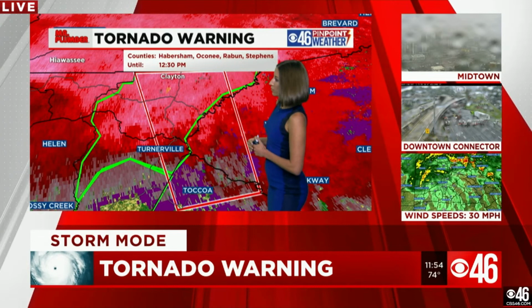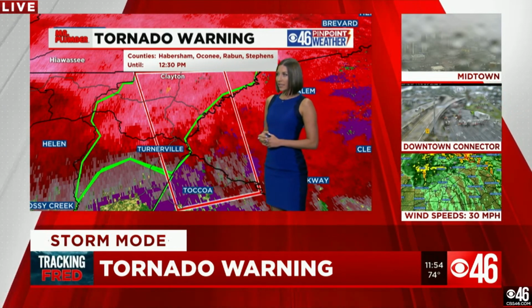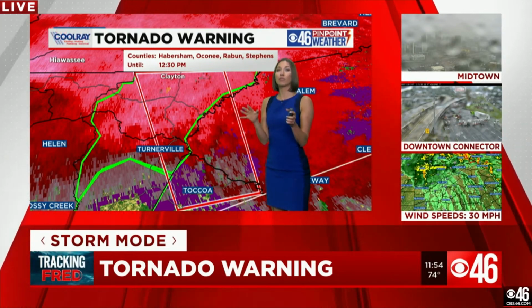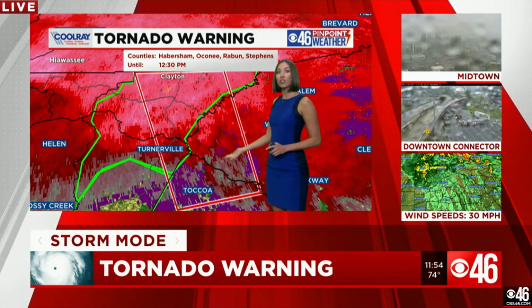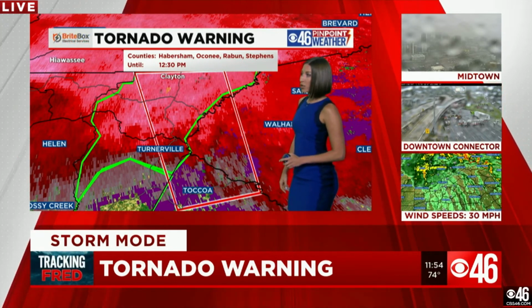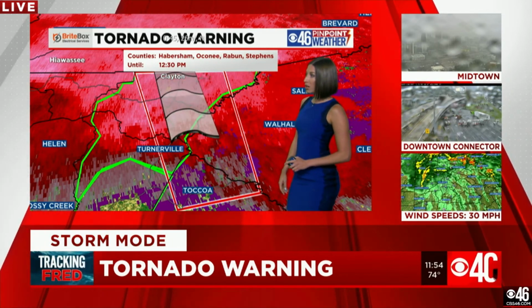Looks like, Ella, this is quickly going to move into Rabun County, which is like the northeasternmost part of Georgia. Yeah, it's in the mountains. And usually when these systems move into the mountains, the higher elevations and just the geography shreds apart the rotation. So we'll see if that actually happens as this heads into those higher elevations. But again, this tornado warning is until 12:30. This is for the next 35 minutes for all of Rabun County.